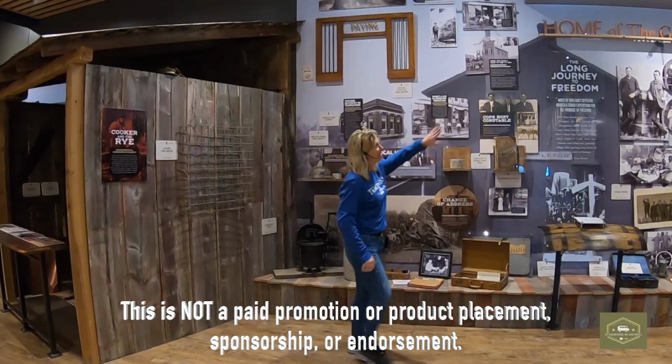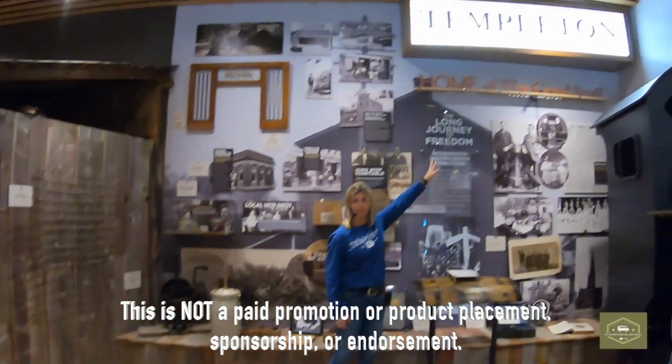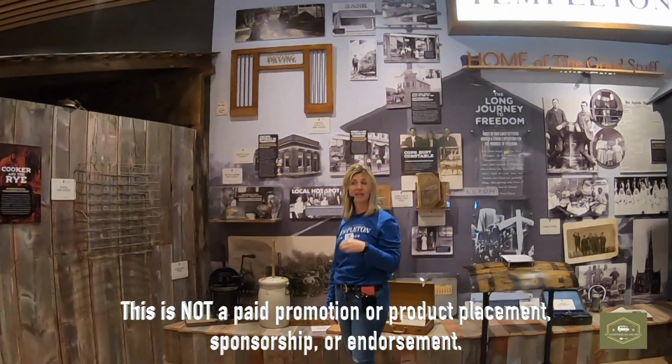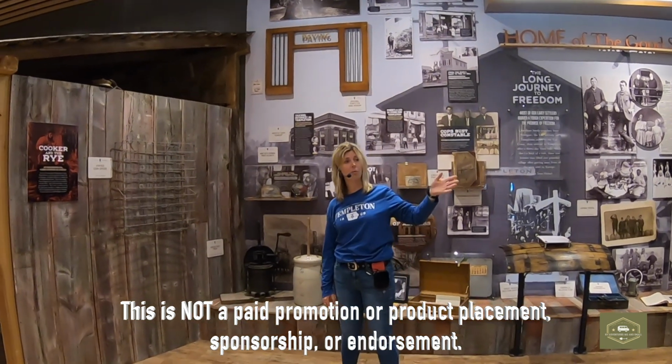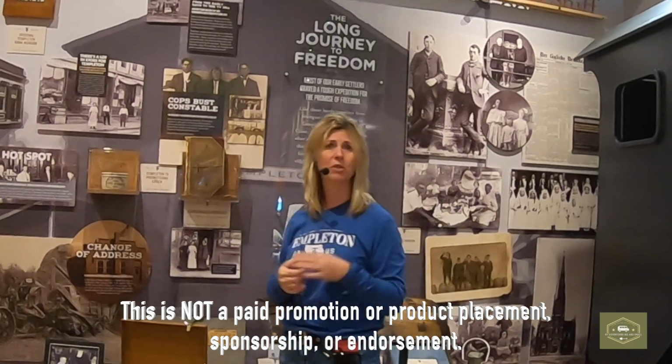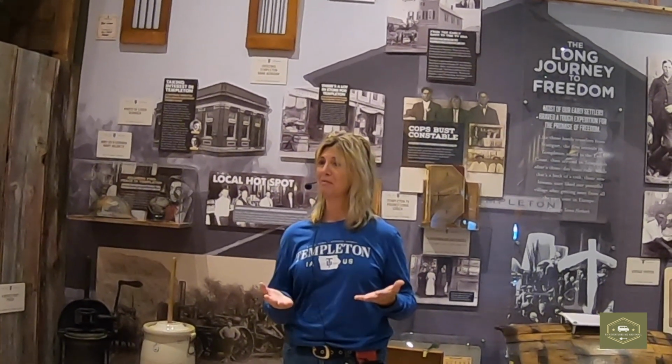Templeton was established in 1882. See that up there? It was the railroad that came through here at that time that created Templeton, and that was the Chicago-Milwaukee line. Stuttgart, Germany is where the majority of people came from to our area. Now the reason for that, from what I understand, is before even the First World War, that's when they started coming over, and they were farmers.